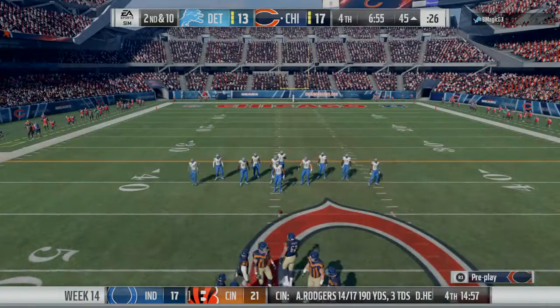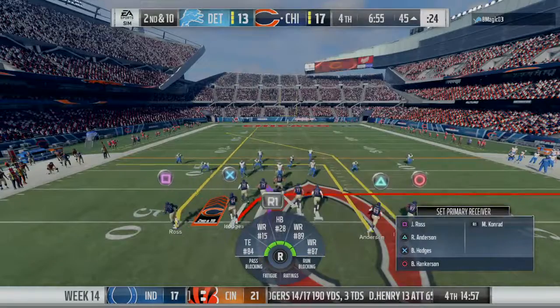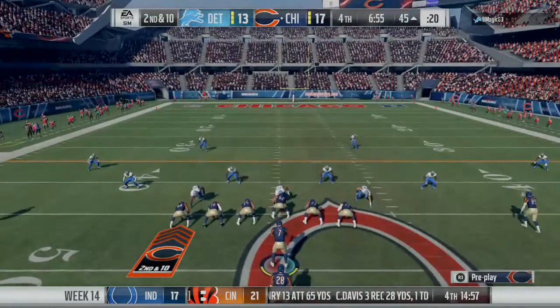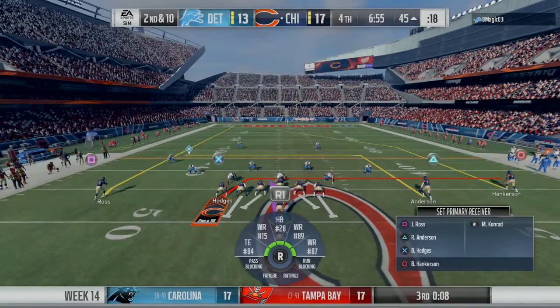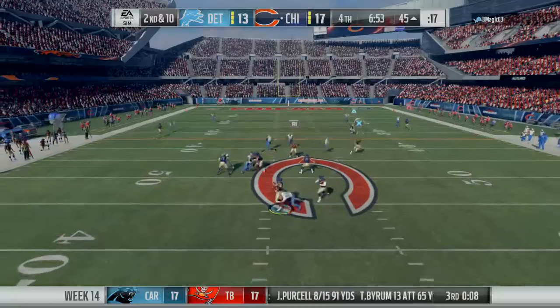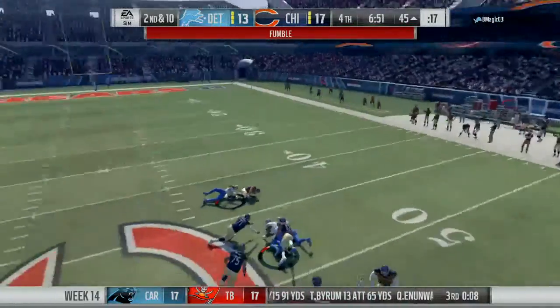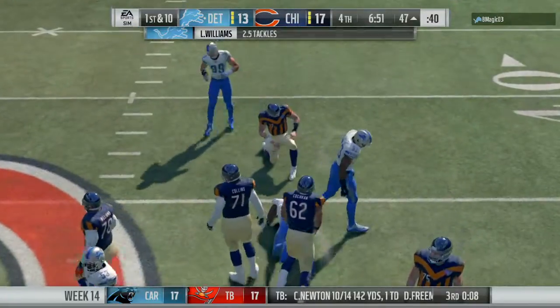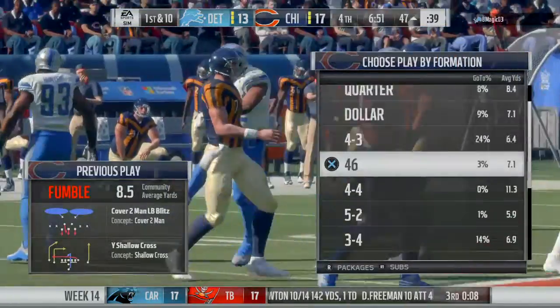So they're still at the original line of scrimmage here. 2nd down and 10. He'll drop to throw. Oh, no, he lost the football. And they'll start out with great field position at the 47-yard line in enemy territory.